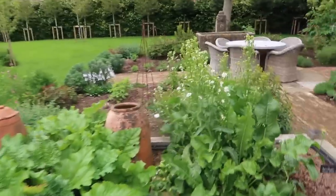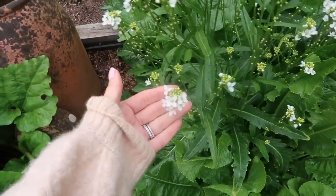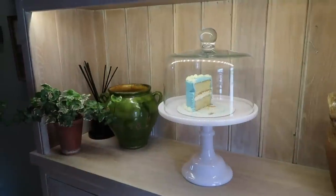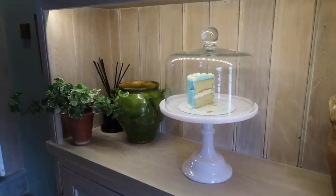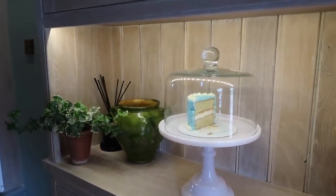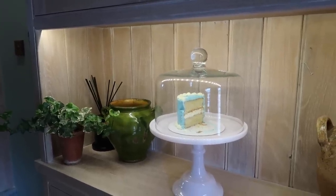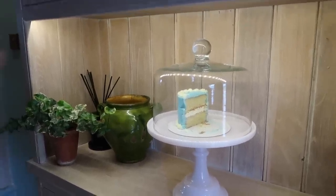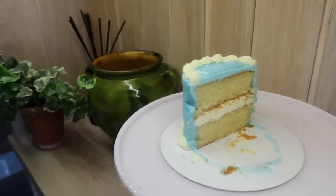And look at this, my horseradish is flowering. What beautiful little flowers. So gorgeous. This is the second half of the Elemis cake, the cake from the dinner earlier in the week. And I feel like because I had my lunch quite late, I'm probably not going to have a very big dinner. So I think I'm just going to treat myself to half of this remaining slice of Elemis cake.